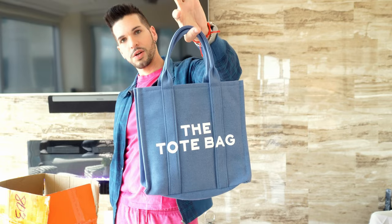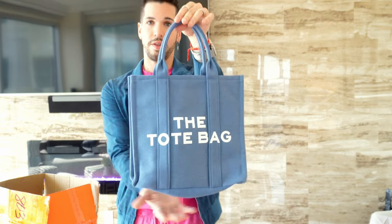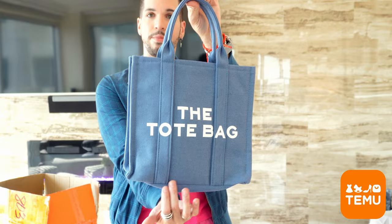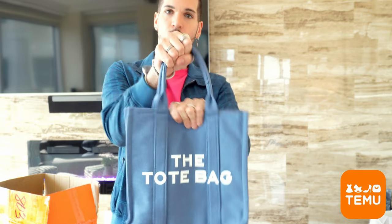It's great. So girls or guys, if you're looking for a tote bag and cannot afford the real deal because it's expensive, there is an alternative, and it's just called the tote bag, with any brand name underneath. Just a tote bag. And I think it's super adorable, super cute. And it looks like it's going to hold up pretty well.